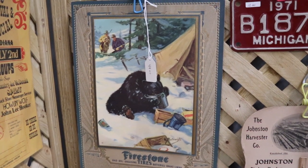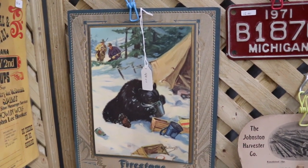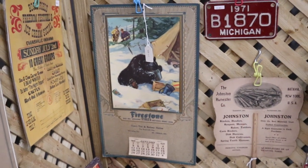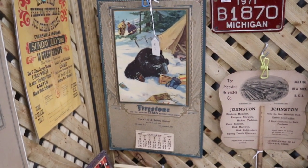The uninvited guest, well, heavens. Hunters ought to know not to leave their stuff out to attract the bears to camp, although I guess it means you don't have to go out and find the bear. This is a Firestone ad from 1930. A lot of ad calendar premiums in the 20s and 30s.